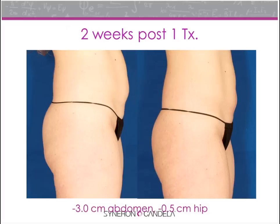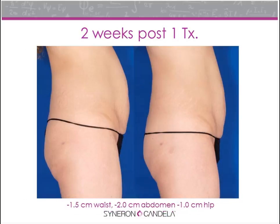It's very hard without three-dimensional imaging to show circumferential reduction, but you can see an improvement, particularly in the belly bulge, which is right here. There's a reduction there. Also, specifically in this contour, you can see this is much flatter and much tighter than it was before, even in one treatment.